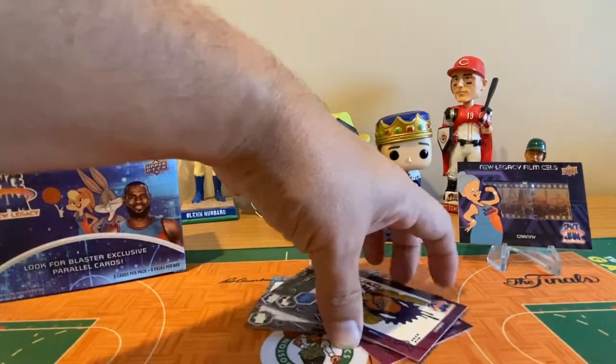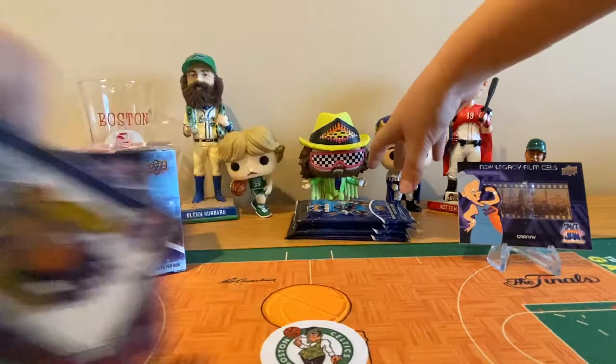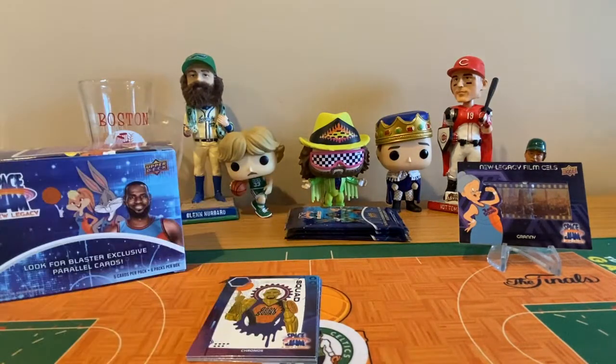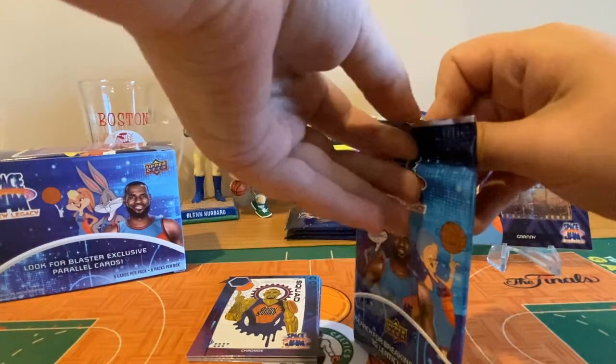Damian Lillard. Nope. Yeah. I don't think it is. Is it Dane? Yeah, that one's Dane. Okay. He has all like the times and stuff here. Oh, okay. Third pack.